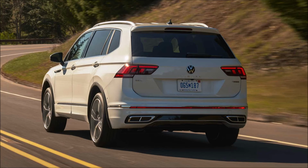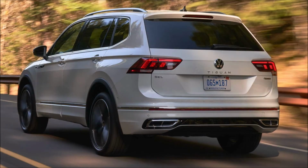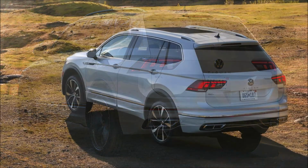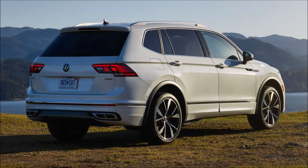Now, Americans just get one option when it comes to that 2-liter inline 4-cylinder turbocharged engine making 184 horsepower and 221 pound-feet of torque. That's hooked up to an 8-speed automatic transmission, and power can be sent to the front wheels or all 4 wheels depending on what you opt for. All-wheel drive is available in every trim.